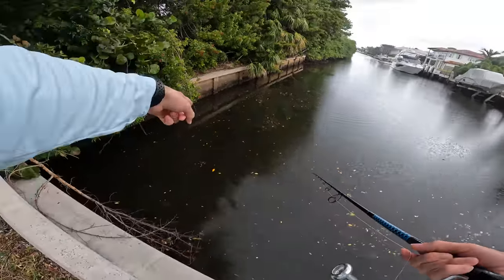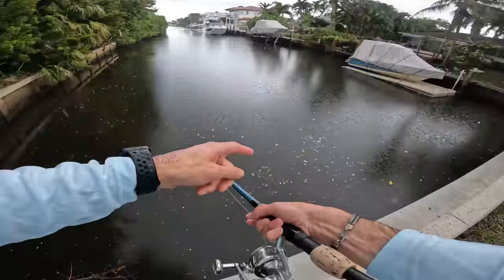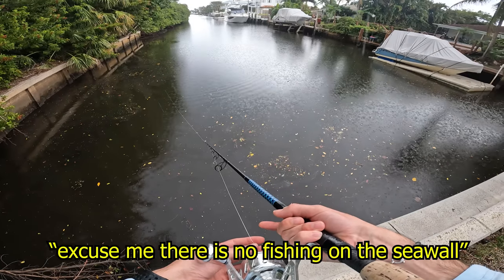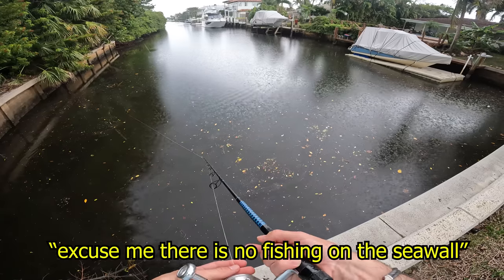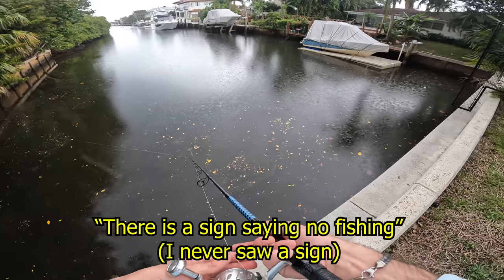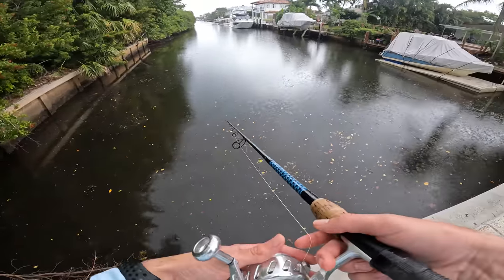There's a bunch of bait fish around here. Look at all those mullet right there. Mullet every which way. There's no fishing off the seawall. What's that? There's no fishing off the seawall. Why is that? There's signs saying that there's no fishing off the seawall. I didn't see one, but all right.